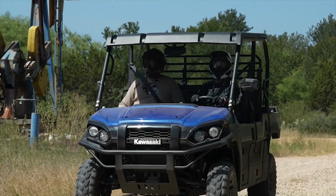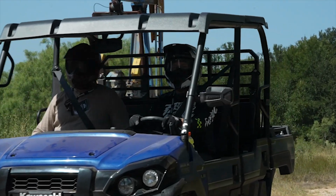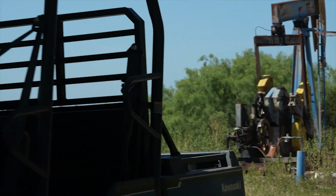There's been times when we've been using our Mule at the lease and we don't see the gas gauge move all weekend, and it just keeps on going. It sips the gas and it's very fuel efficient.